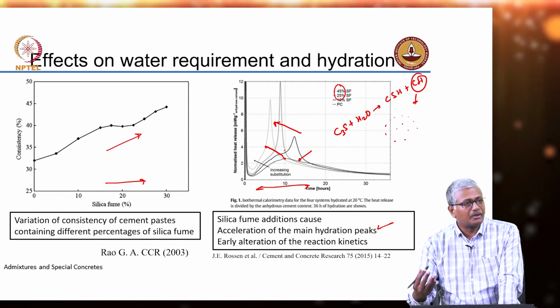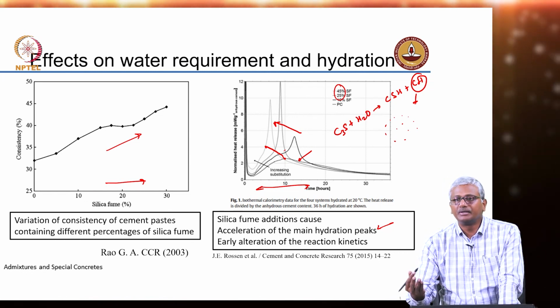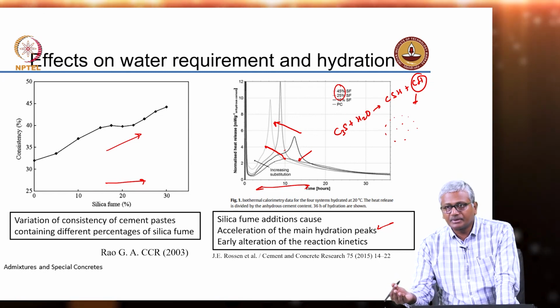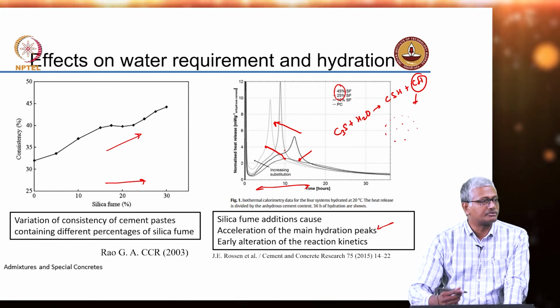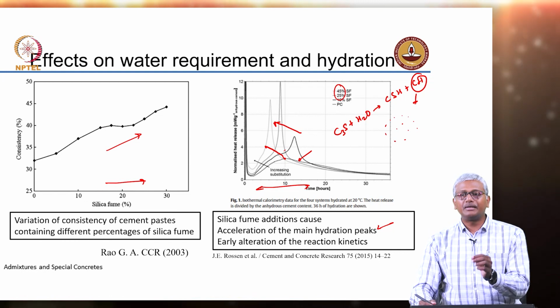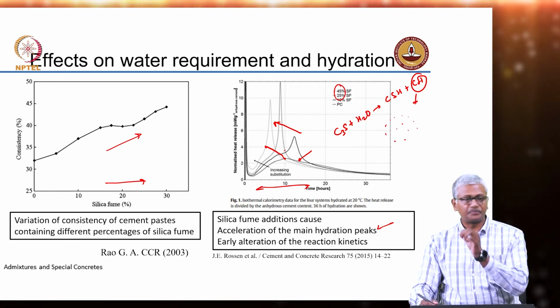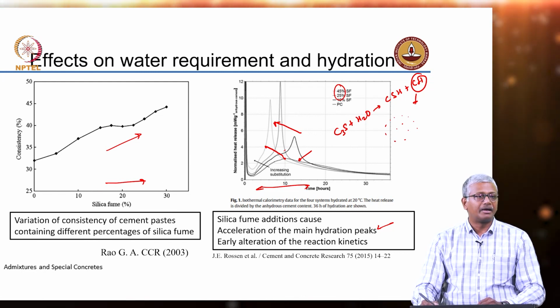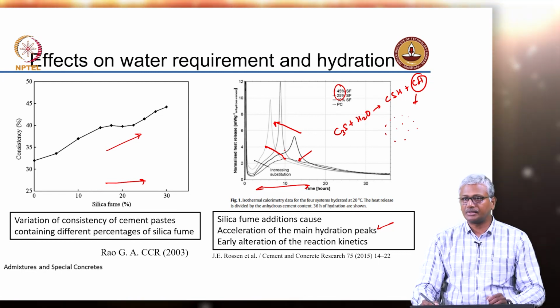Within 1 day, you can start creating strengths which are similar to that of plain Portland cement mixtures, or even more sometimes, because of this effect of acceleration of early age hydration. So, C3S hydration is always accelerated in the presence of very fine particulate materials. Even inert materials can lead to some level of acceleration of the C3S at early stages.